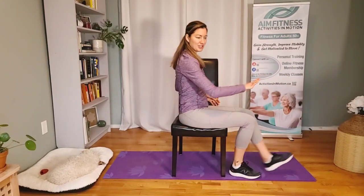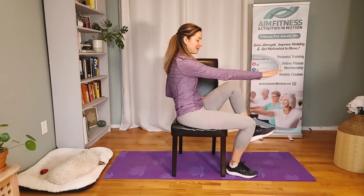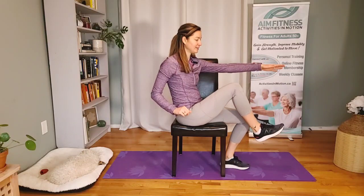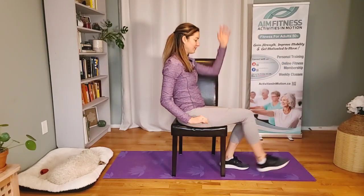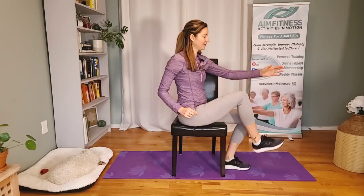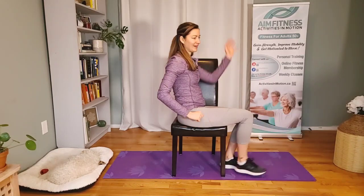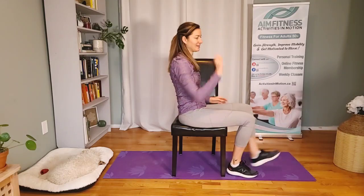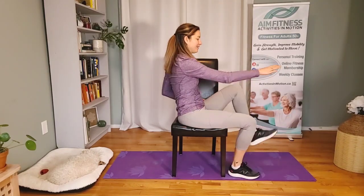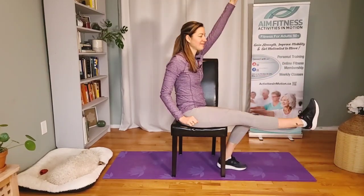All right, now we're going to change the arms up and change the legs, add a bit more coordination. So we're going to be lifting your knees, reaching in front, and extend the legs, reach overhead. Lift the knee, reach in front, extend the leg, and reach up. Good. So knee, knee, and lift, lift. All right, good. So following along. All right, very good.